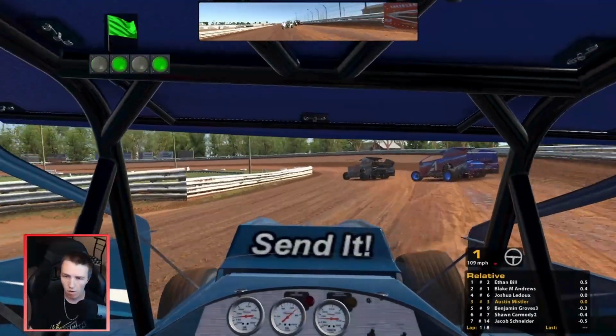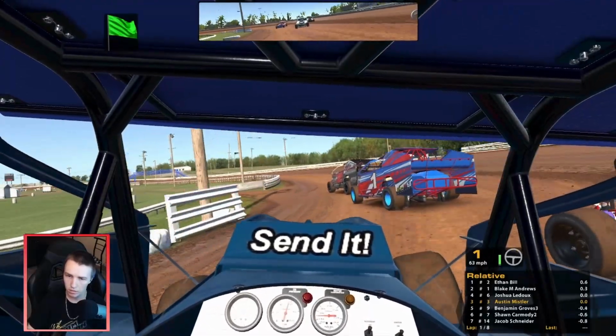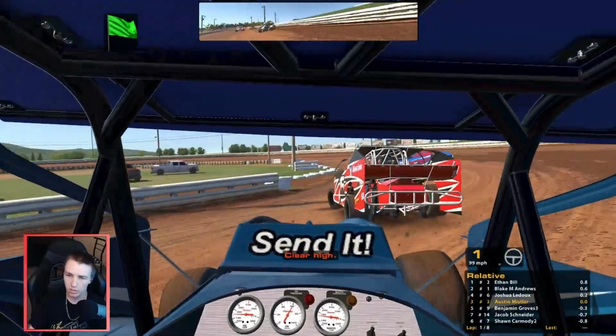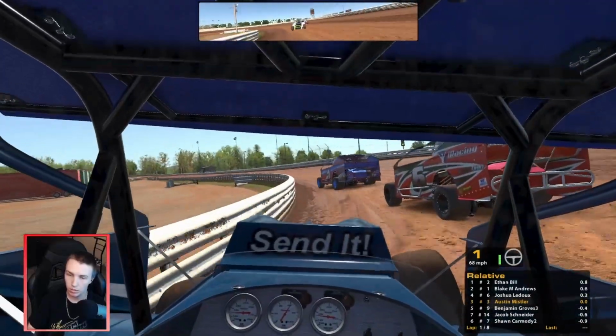Try to hold this bottom lane. This guy's right on our outside. Clear outside. Running tight through 1 and 2. Clear high. He got by us clean though. He just carried a slight bit more momentum through it.